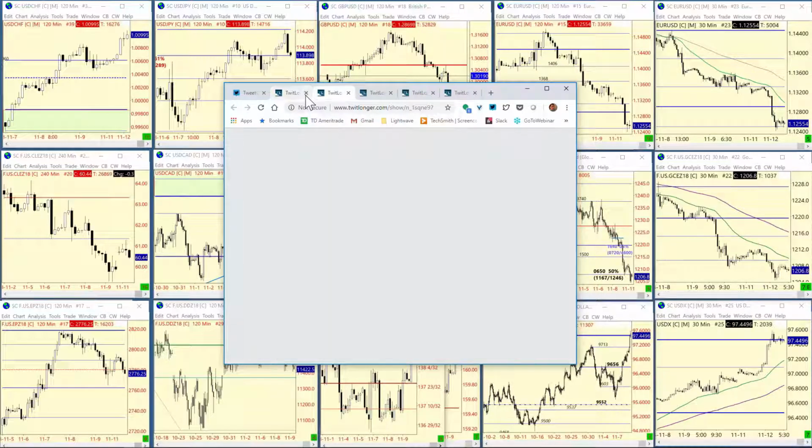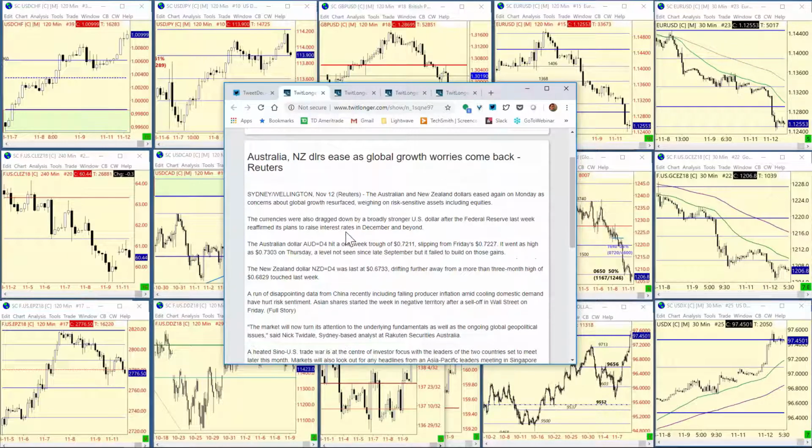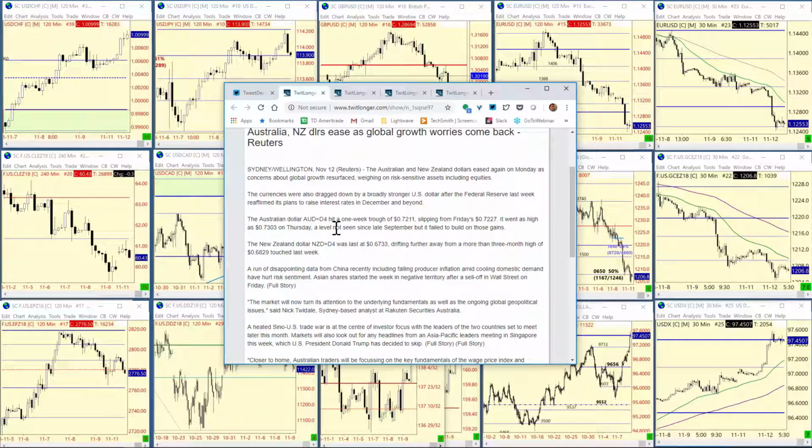And moving on to the Aussie, Australian and New Zealand dollars ease as global growth worries come back. The Australian and New Zealand dollars eased again on Monday as concerns about global growth resurfaced, weighing on risk-sensitive assets, including equities. The currencies were also dragged down by a broadly stronger U.S. dollar after the Federal Reserve last week reaffirmed its plans to raise interest rates in December and beyond. The Australian dollar hit a one-week trough of 72.11, slipped from Friday's 72.77. It also went as high as 73.03 on Thursday, a level not seen since late September, but failed to build on these gains.